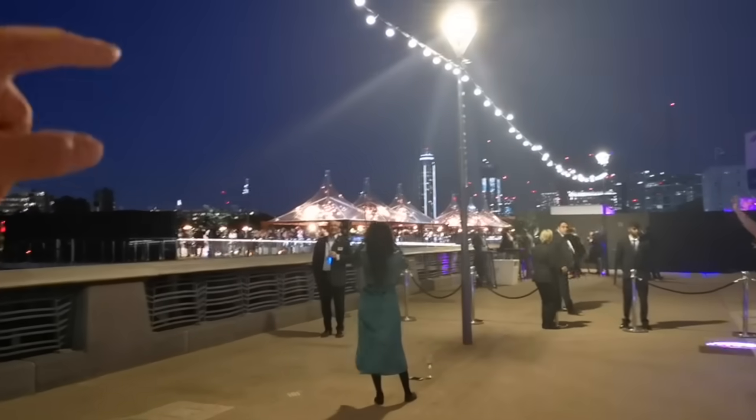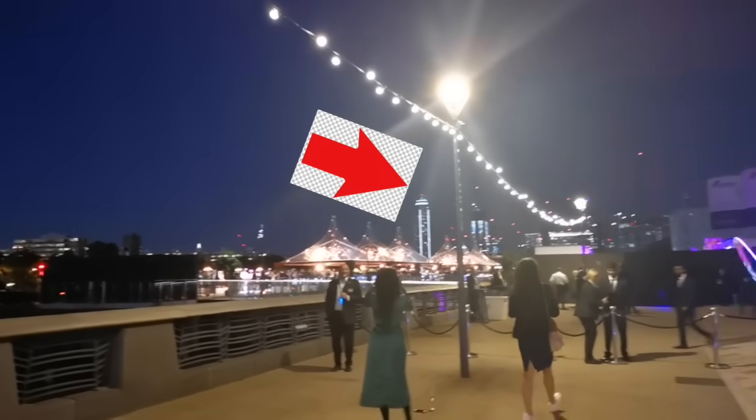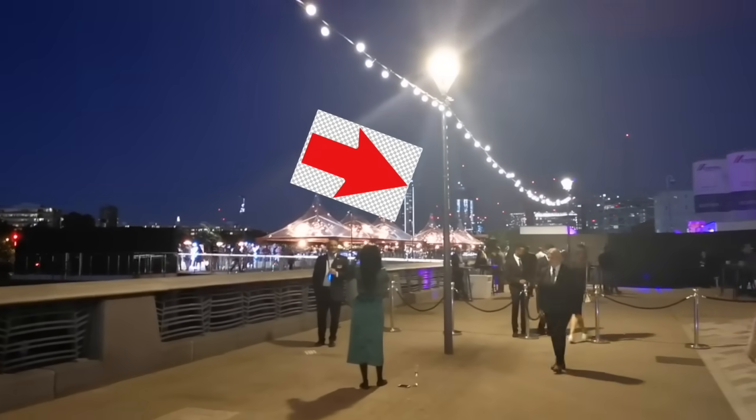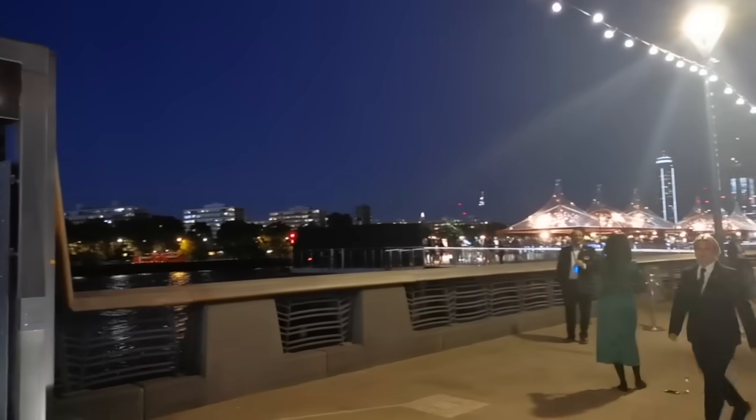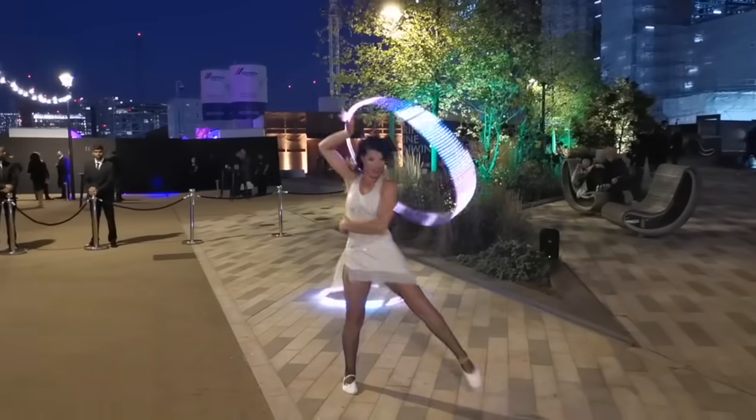Check out the pier over there. We've got the London skyline at night looking very, very beautiful. We've got the American embassy over there. So all of our American viewers, that's where Donald Trump stays when he's in London. Across the river, we've got Chelsea. And look at this lady. Look at this lady go. Wow, she is great. Look at that. Wow.